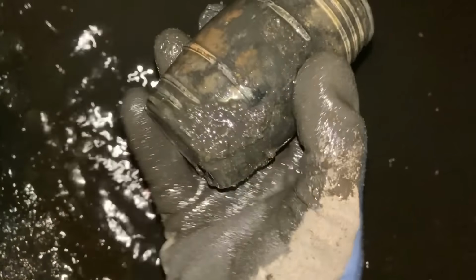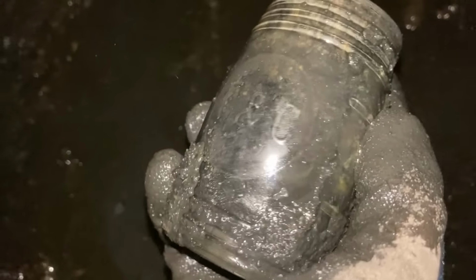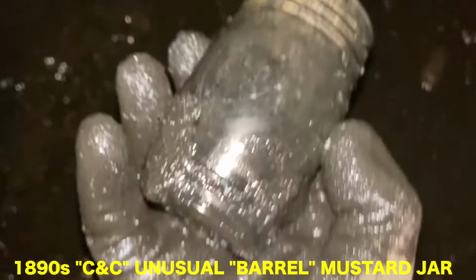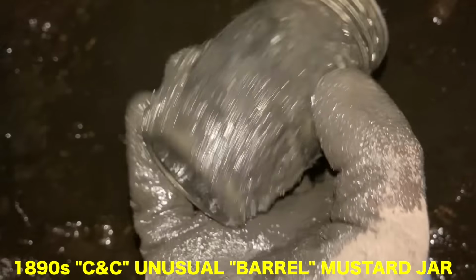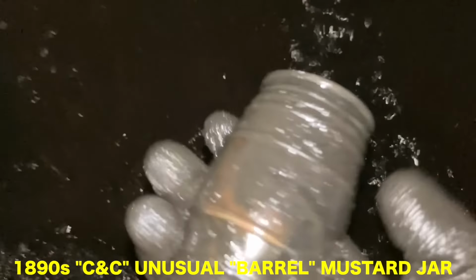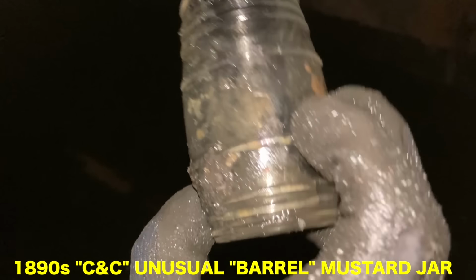Oh, it's hard to not step where I've dug before. Oof. Whoa, that is freaking cool. C&C with a totally funky barrel mustard I've never seen before. I've never seen a barrel mustard like this. This is incredible. C&C, totally different base, different body shape. Different. That is wild. That's a wild barrel mustard. Totally trippy. Totally cool.